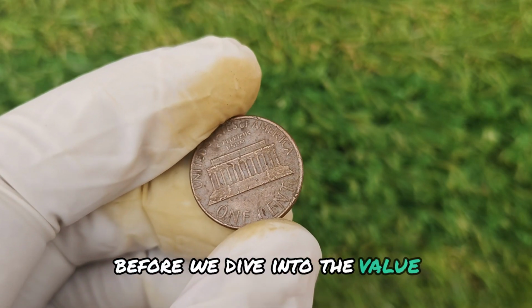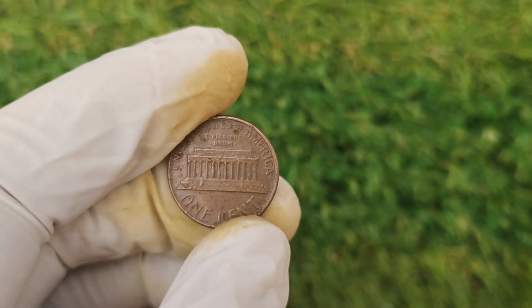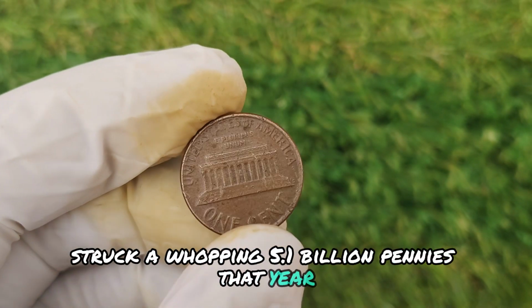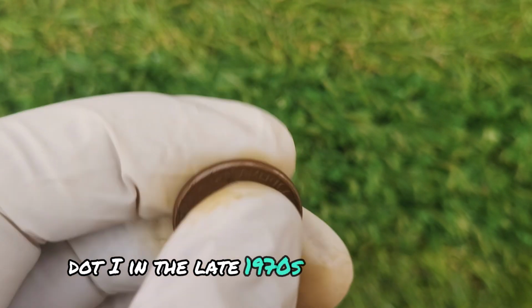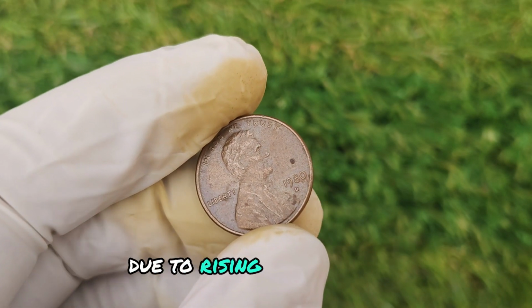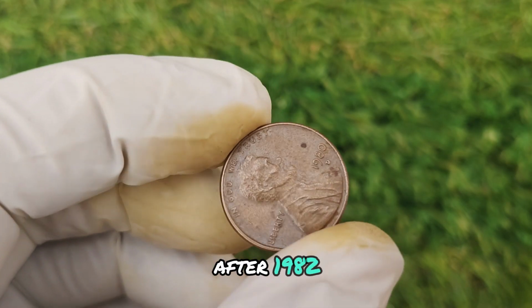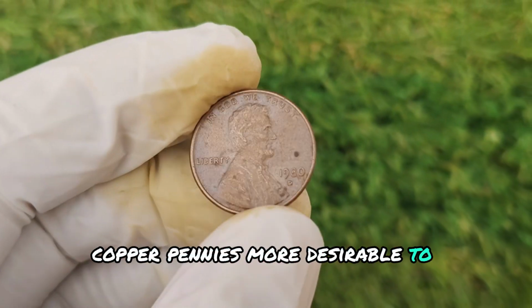Before we dive into the value, let's talk about the history of the 1980 Lincoln penny and why it's such a big deal. In 1980, the U.S. Mint was producing billions of pennies annually, and the Denver Mint alone struck a whopping 5.1 billion pennies that year. But here's the kicker. Not all of these pennies were created equal. In the late 1970s and early 1980s, the U.S. Mint was experimenting with different metal compositions due to rising copper prices. 1980 was one of the last years that pennies were struck in 95% copper. After 1982, the U.S. switched to a copper-plated zinc composition, making older copper pennies more desirable to collectors and investors alike.